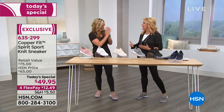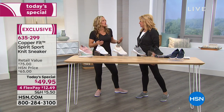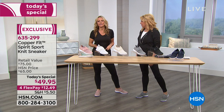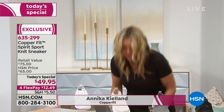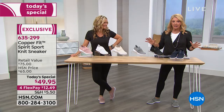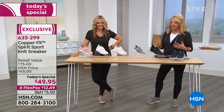If you gotta buy sneakers, and we all do, you might as well get sneakers that do something good for you. And comfortable shoes. It's all about sticking your feet in the most ultimate comfortable thing. Why not start from the ground up? Exactly, and have Copper Fit everywhere. All right, I'm gonna do all the colors, and then we got a little famous person we wanna show you who really believes in this technology as well.